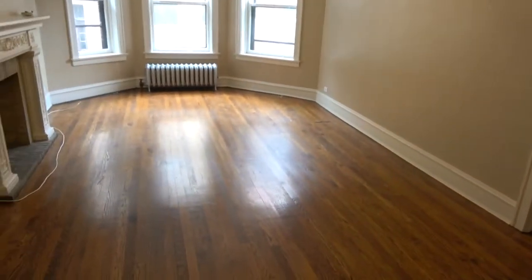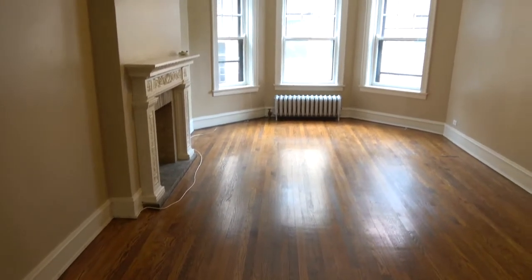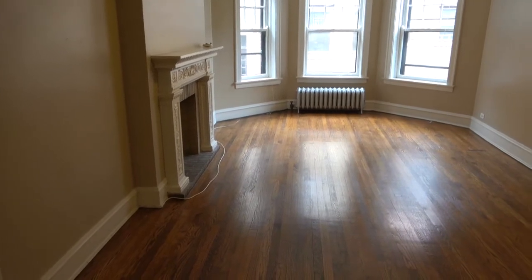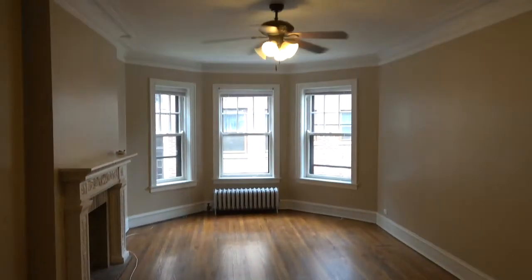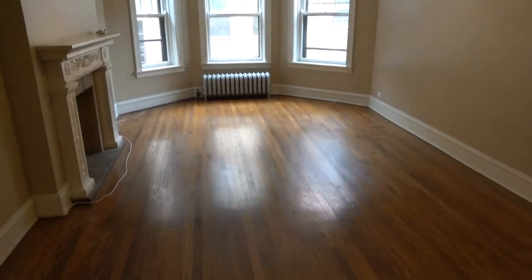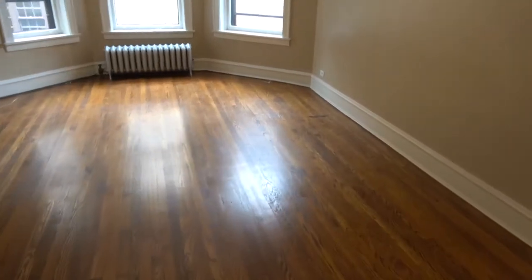So let's start with the living room. I'm not sure, I think this is like 20 or 22 feet long and about a dozen feet across, so it's a very big living room. You see an enormously decorative fireplace, really a cool fireplace. The windows are facing north. There is a ceiling fan, hardwood floors, huge radiator, so I've never heard anybody complain about the heat.